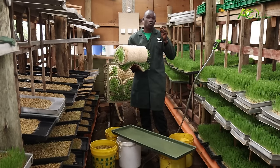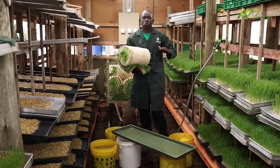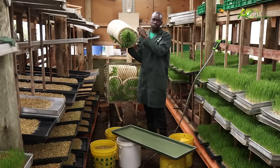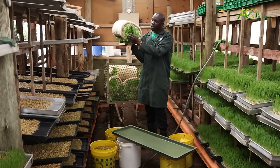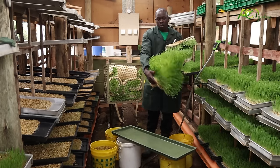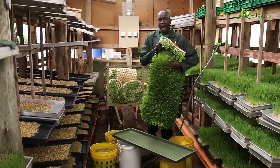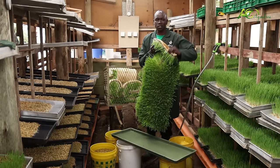So what matters most is watering, because they are hydro, they use water to grow. This one is rich in nutrients, especially because we have the roots. Apart from the carbohydrates from the seeds, we also have the vitamins, which are there in the green part of your pasture or your fodder. So that is why it is good to grow them this way, unlike when you feed your animal using the seeds only.